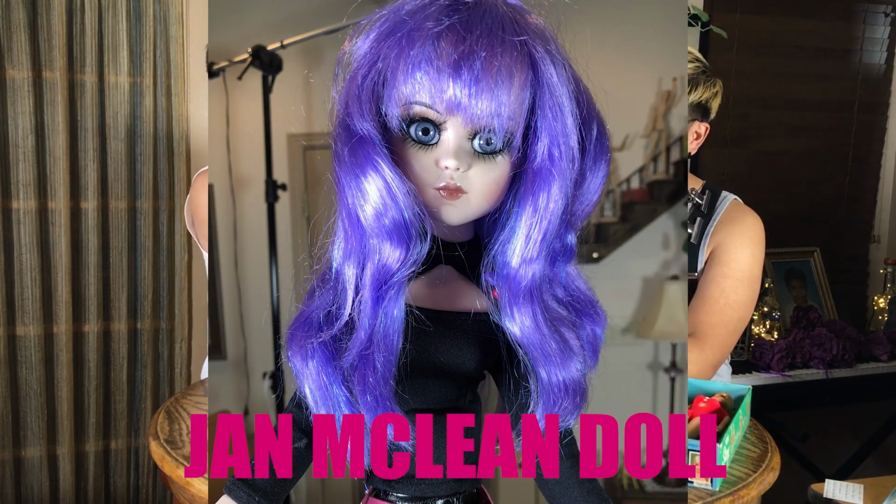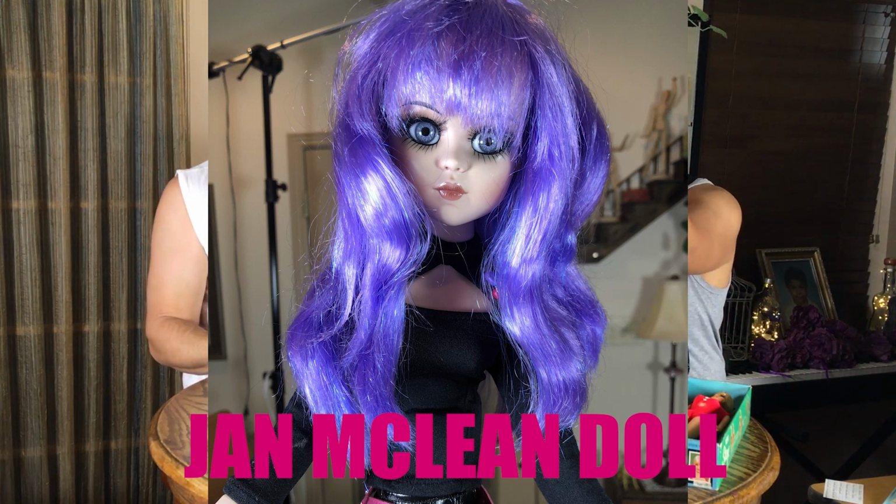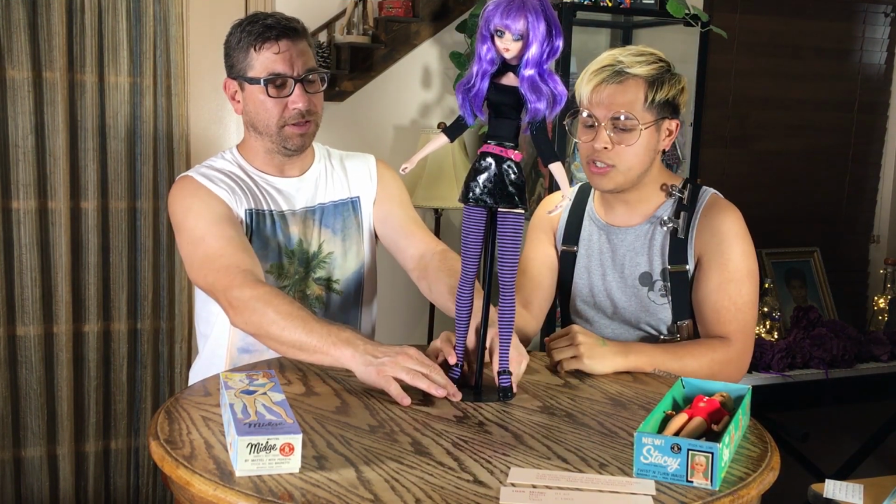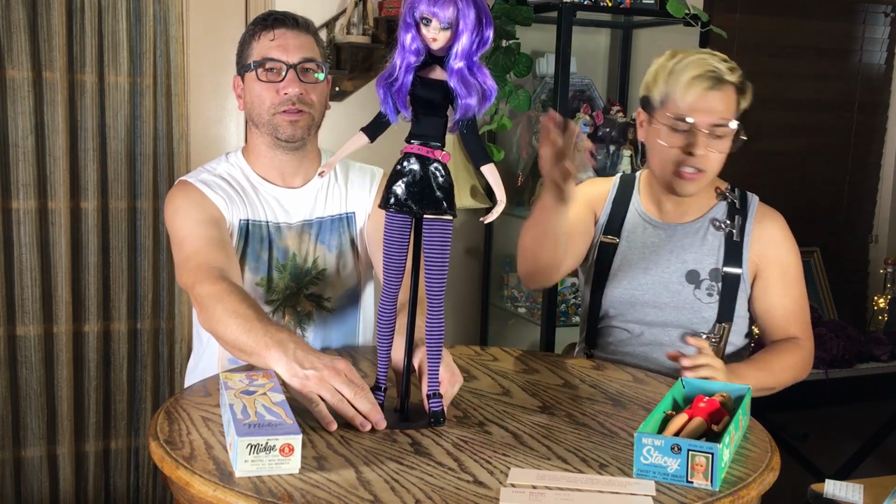Yeah, so next, let me show you this stuff. It isn't necessarily vintage, but it's stuff we got at the doll show. This is a doll that I purchased. It's really cool. She's a newer doll. She's a Jan McLean doll. She's really statuesque, porcelain. I know the person who designed these dolls is not designing them anymore, and I got a steal for this one. She's really awesome. I can't wait to make her some new outfits. She's gorgeous.